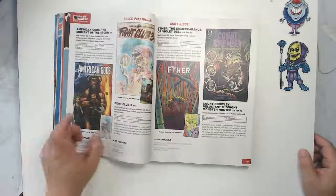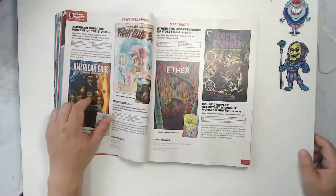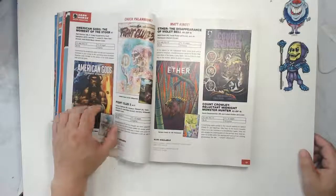American Gods. Looking forward to the final volume of this. I have volumes 1 and 2, so I'm just looking forward. There's just the last volume to get, then we'll be done with it. But I'm looking forward to it.